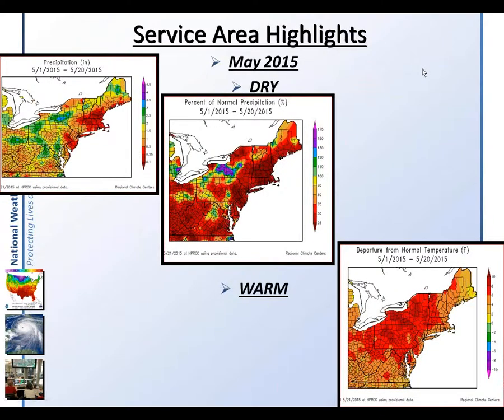So what has happened in the service area in May? We've been dry and we've been warm. These graphics are courtesy of the Northeast Regional Climate Center. The upper left is showing the precip deficit we've had, a quarter to a half inch if we're lucky in eastern southern New England. It's been a little wetter out in the western part of the Mohawk and part of the Finger Lakes area. The center graphic is showing just how much percent of normal, 25 to 50% of normal, if we're lucky. And we've been warmer by anywhere from 2 to 6 or 7 degrees above normal.